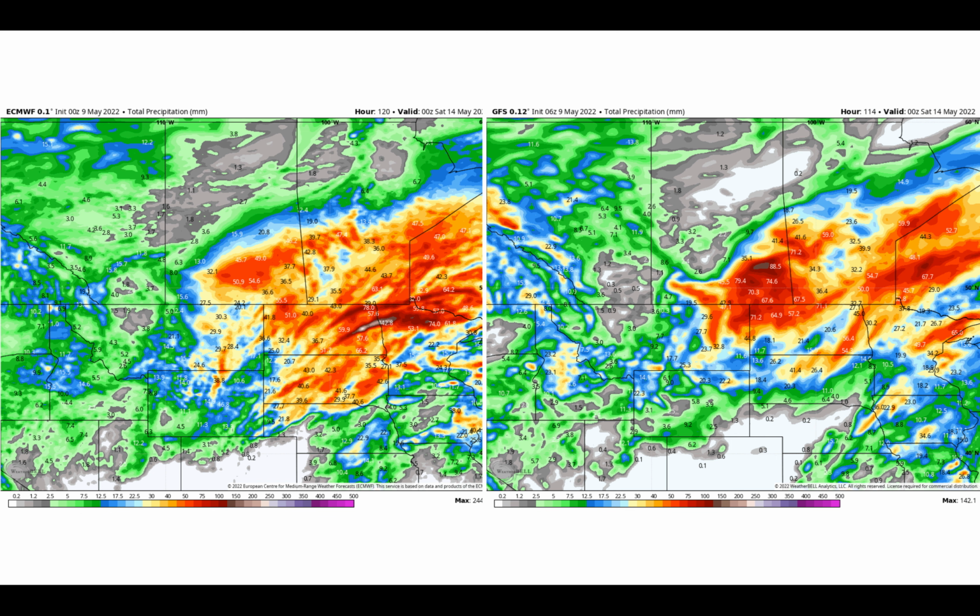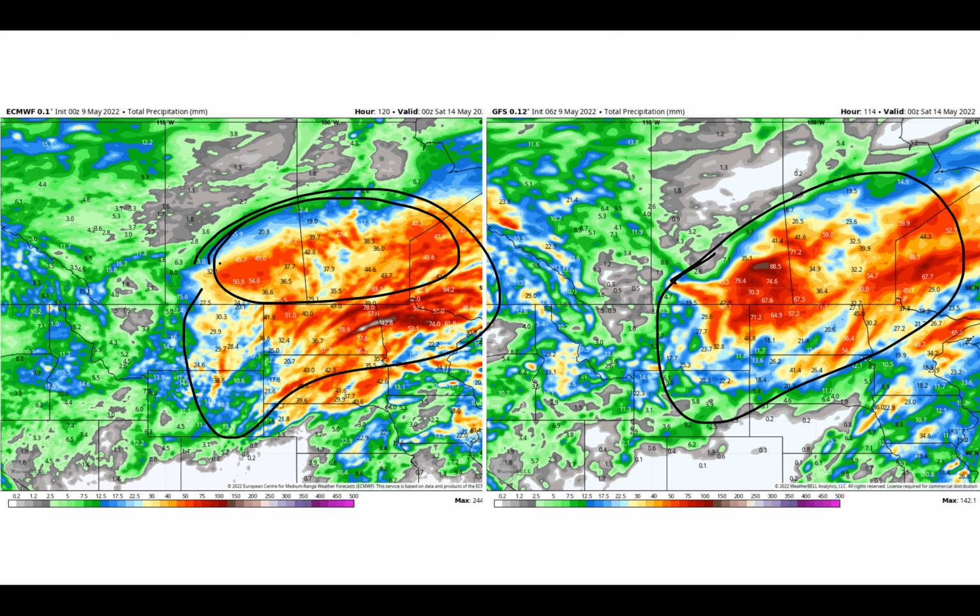And then finally, the European on the left, GFS on the right. Both of these including the very beginning part of next week's storm system here. But once again, just reaffirming, southeast Saskatchewan into central and southern Manitoba are the big winners here. If you are looking for precipitation, this is where we're talking about multiple inches of precipitation, 40, 50 millimeters, maybe locally higher amounts. The GFS here spitting out some 70 and 80 millimeter precipitation totals. And then you head off to the west from there.